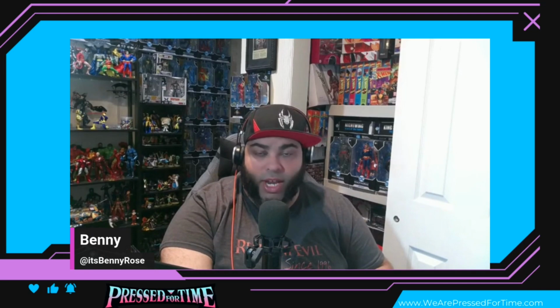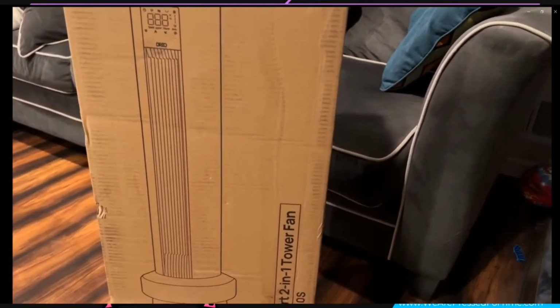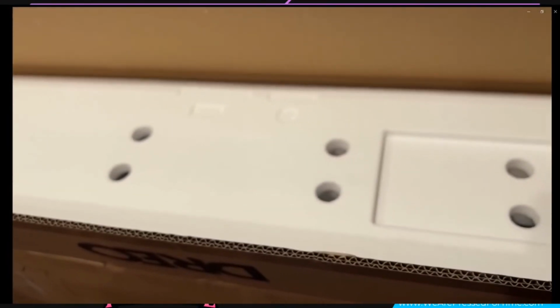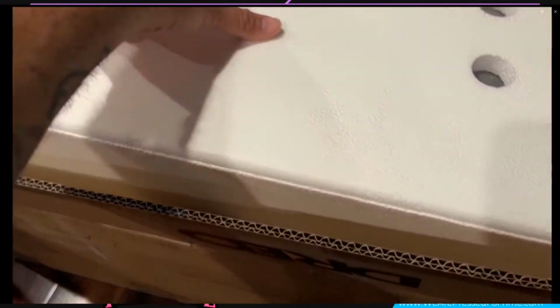I'll show some video that I captured, which is the box itself and the product, and I can talk about it as we look at that. So this is the box for the Dreo. Unfortunately, it came a little banged up, but there was good protection inside. This particular model is a 2-in-1 fan. This model was something that I have not seen often. Traditionally you'll find either a purifier or you'll find a fan.